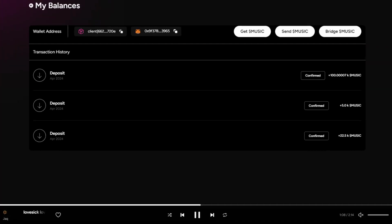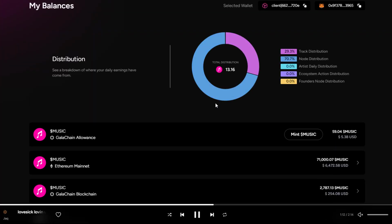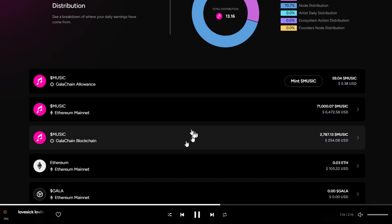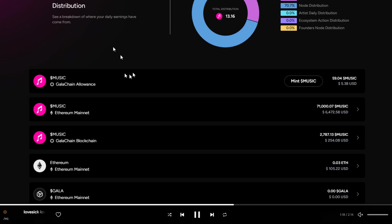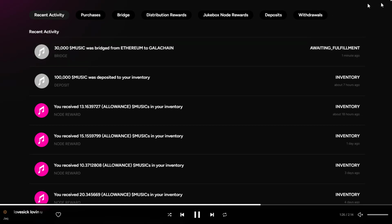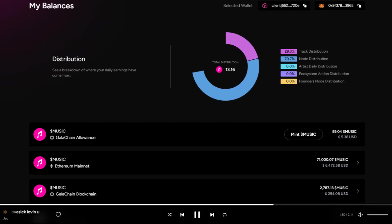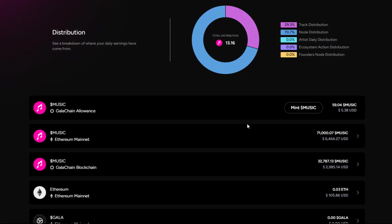So if we now come back to our balance and see all, we will see that we do have over, no, it's not happened yet, understandably so. Let's just look at our notifications. 30,000 music was bridged from Ethereum to Gala chain awaiting fulfillment. So let's just have a moment for that to happen. Okay, so it took about 3 minutes.